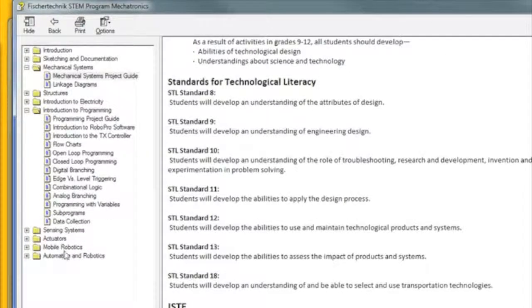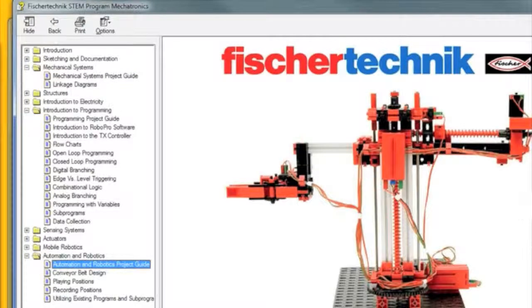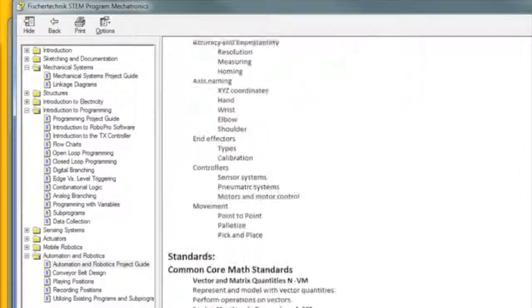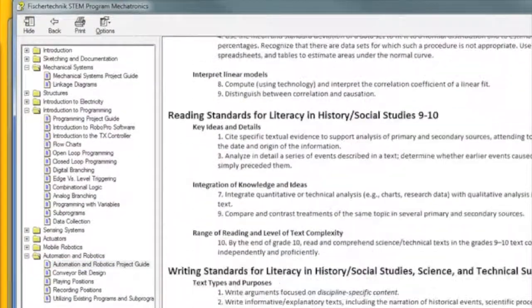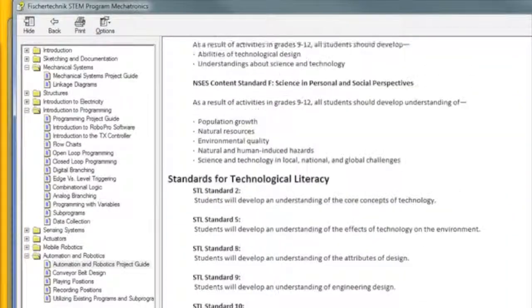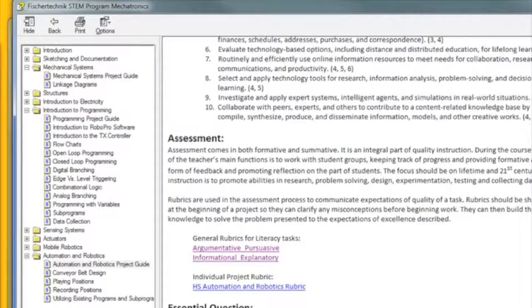And once again, while we're of course looking at the high school version here, this is also going to pertain to the middle school version as well. All this is going to be spelled out, all the standards, all the assessments, all the day-by-day activities. The daily plans are going to be there. That's all going to be there. The reference materials will be there, etc.